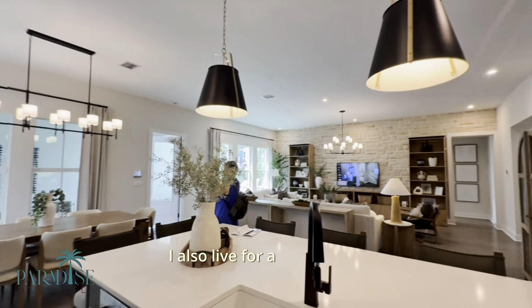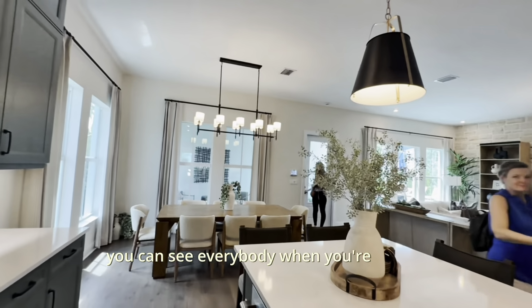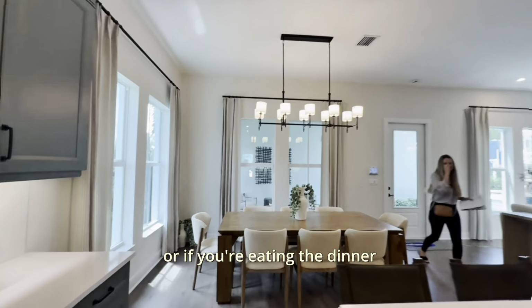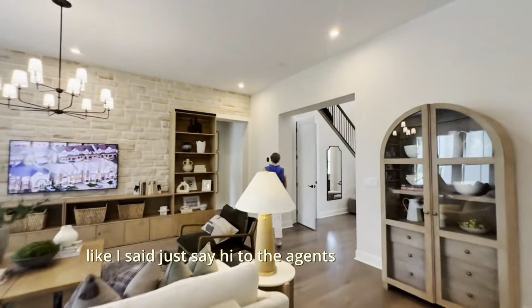I also live for a big, spacious, open area where you can see everybody when you're cooking, or if you're eating the dinner, or if you're watching TV. Okay, like I said, just say hi to the agents if you see them.